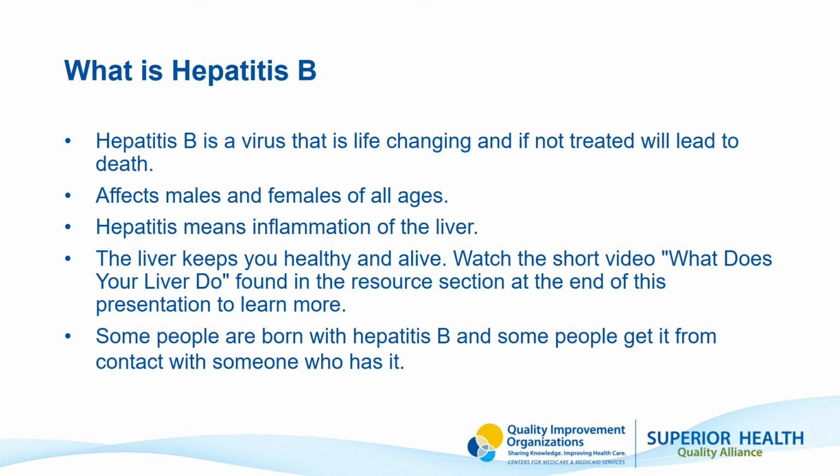You may have heard about various types of hepatitis: A, B, C, D, and E, all caused by a virus which may cause harm to the liver. However, not all types of hepatitis have a vaccine which will prevent you from getting it. Hepatitis B has a vaccine that can keep you safe. In this module, we will talk about hepatitis B. As mentioned, it is a serious virus that is life-changing and, if not treated, will lead to death. It affects both males and females of all ages.